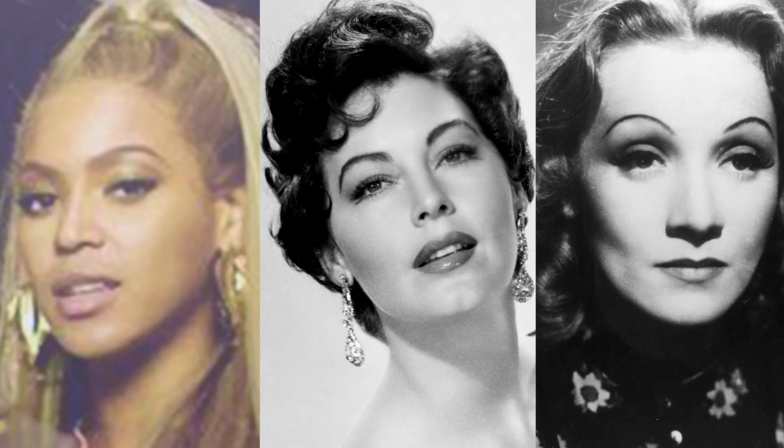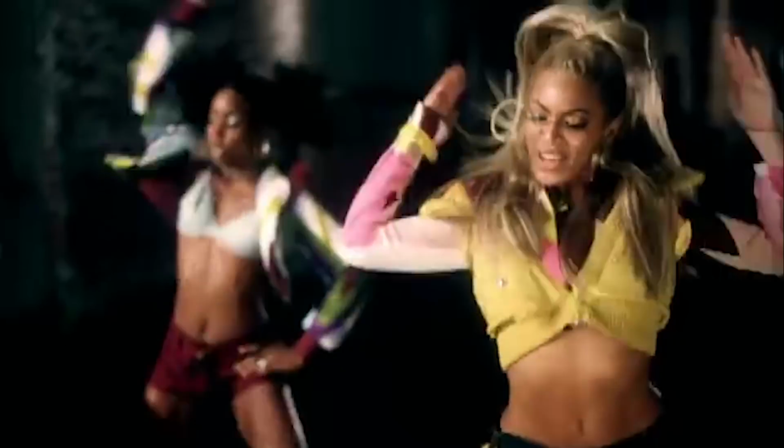If you look at the silent screen stars of the 1930s and 40s, this is reminiscent of Marlene Dietrich or Ava Gardner. They were all about the rounded eyebrow because it opens up the space of the eyes. It almost gives a doll-like appearance to the eyes, which is always flattering and easy to look at.